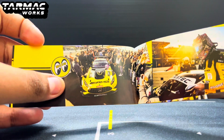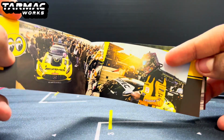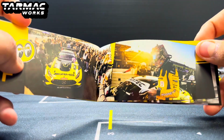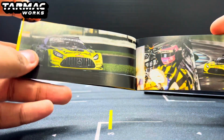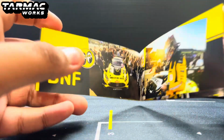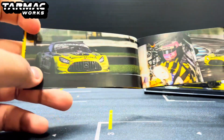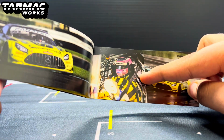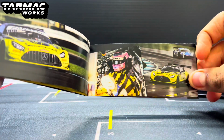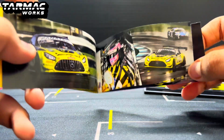And there's the car right there with a crowd basically, and one of the drivers right there outside of the car. I'm not sure what the reason for their disqualification is. There's the car in another angle right there, which is nice. And there is one of the pictures that I showed you just now on the box, the driver in the cockpit of the car, and there is the car in the rain, which is looking pretty good.